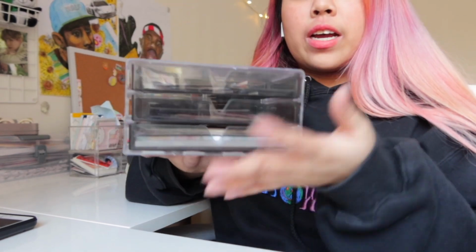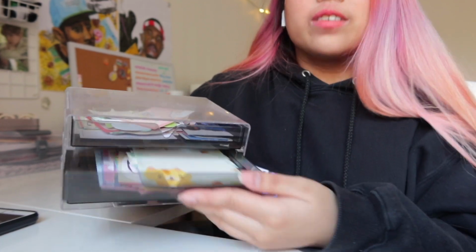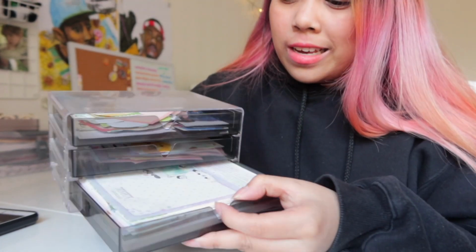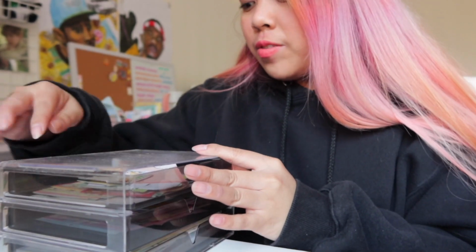This video is gonna end up really long, but the next thing that I'm going to be organizing is my organizers with my memo sheets and also my stickers. So this organizer has all of my memo sheets. So the top are my smaller memo sheets, and then this is my medium sized memo sheets, and then this one is my larger memo sheets. I need to clean this off because it's so dusty. The next one is over here. So this one is my stickers.